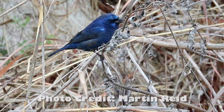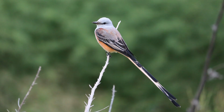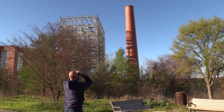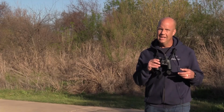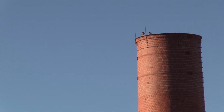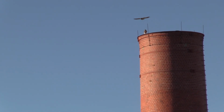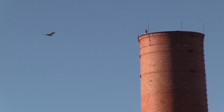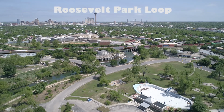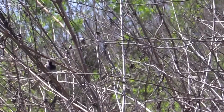Some of the more interesting birds that we've seen on the project are the blue bunting and the scissor-tail flycatcher. That's one I seem to easily find when I'm out bird watching. Some of the interesting things we've just seen this morning on the Mission Reach: we're right here by the old CPS power plant, and we've seen a male and female hawk. Looks like they're nesting on top of this huge spire right by the power plant. So right now we're out looking at birds and seeing what we can see out here on the Roosevelt Park Loop.